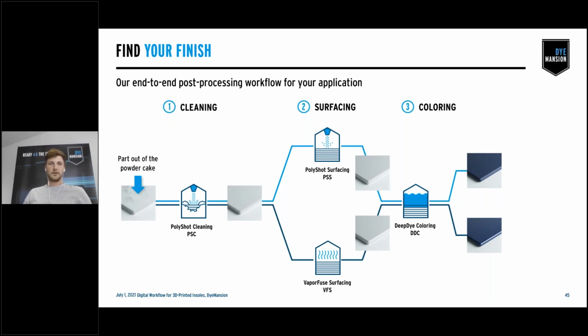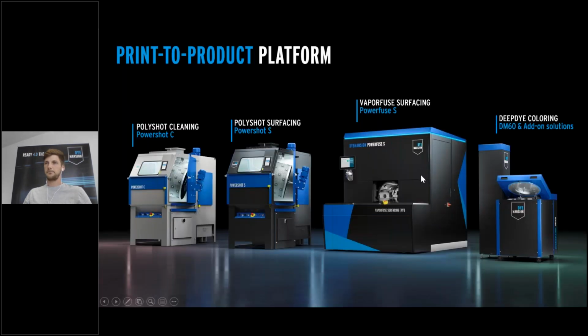These are the processes in a quick overview, but there are no processes without machines. And to better understand what's behind each step, let's have a quick look at the hardware platform. For each process, special equipment was developed with focus on automation, productivity, and economics. And this is really to enable an industrial additive production. So let's go through it quickly from left to right.